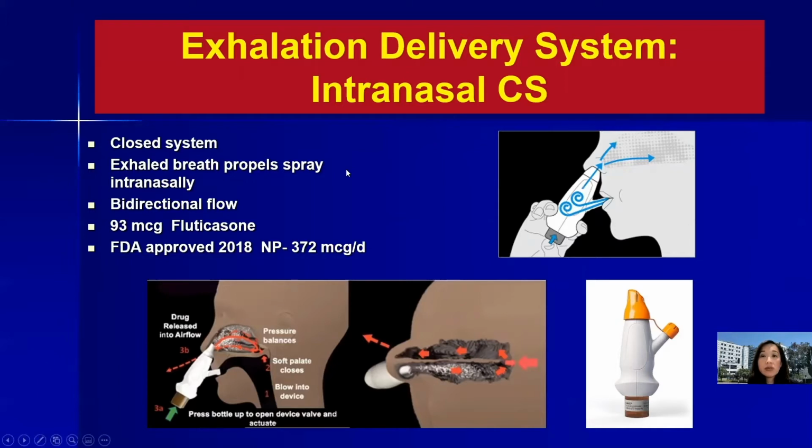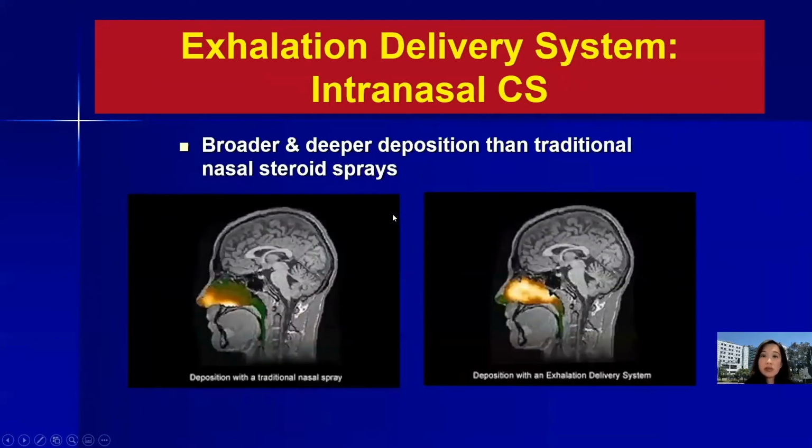So the exhalational delivery system was FDA approved for delivering high-dose fluticasone for nasal polyps back in 2018. What's unique about this particular delivery device is that it is a closed system, which is different from our typical intranasal steroid sprays. The way it functions is that when the patient exhales, the breath propels the spray intranasally. So you end up with this bidirectional flow. And again, this is a much higher dose of fluticasone than the traditional intranasal steroid spray we've had in the past. It's 93 micrograms, a much higher dosage, on a daily administered therapy.